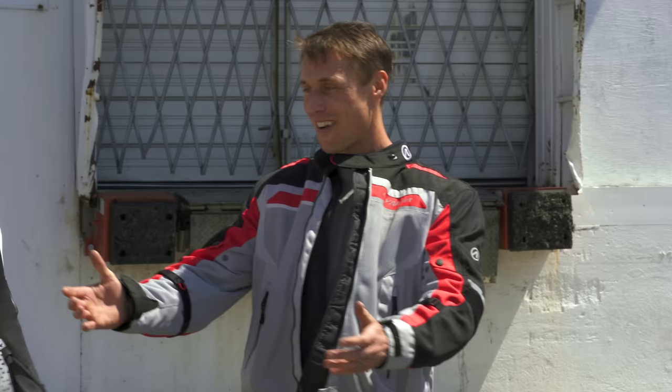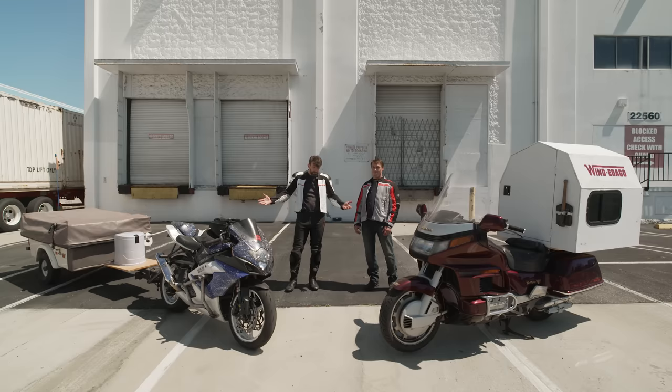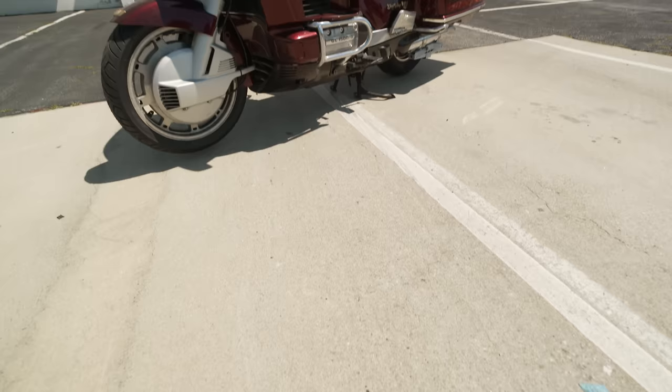Also, how is this a motorcycle motorhome? You got a motorcycle pulling a home, which I guess kind of works. It's a motor and a home, right? Well, the true way to do it, the correct way to do it, is over here. Let me introduce you to the Winnebago.